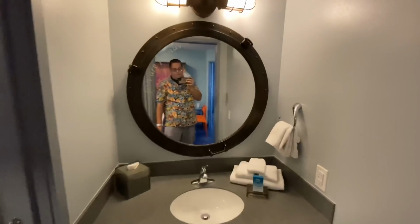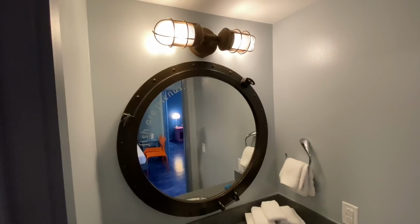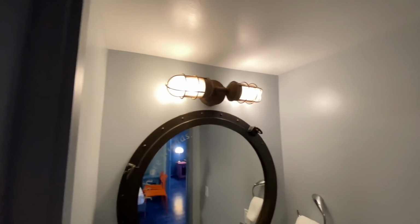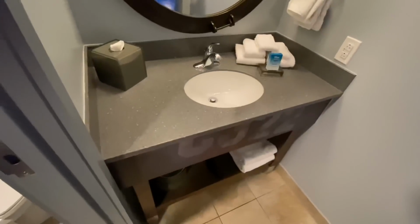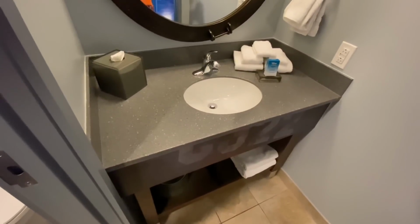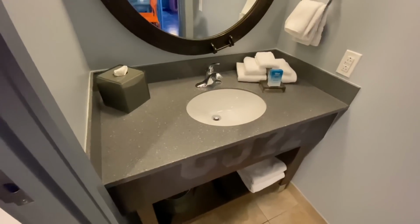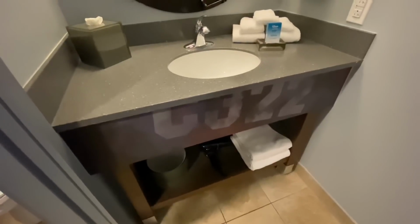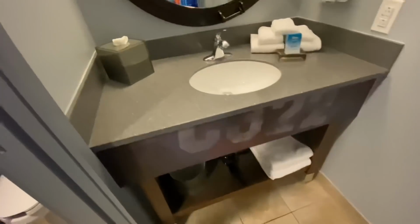All right, let's go in the bathroom, shall we? So we have this, oh, I'm in the shot. We have this great mirror, says fish are friends, and it's a porthole. These cool lights up above. You get a better look at them. It's your vanity with your sink. You have your facial soap, tissues, towels. See, all this is themed to the shark scene. We're in the wreckage of the ship when we're using the restroom facilities.